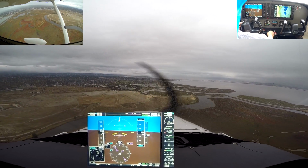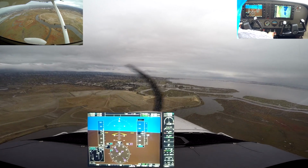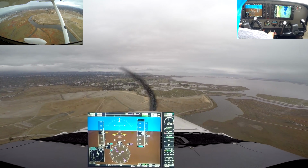Number two now, runway 31, clear for the option. Okay, so now I'm going to pull the power now. Okay, that's up to you.